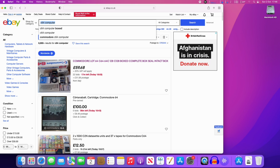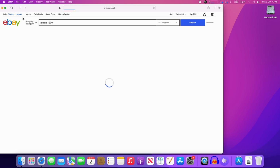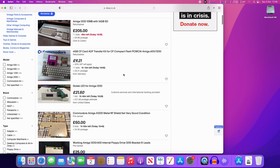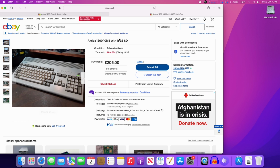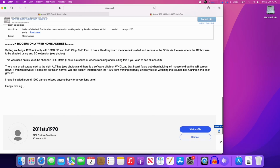Right, okay, Amiga. Let's look at the Amiga computer. Let's give ourselves a laugh for things we couldn't afford, but I'm certainly glad enough I've owned one since 1992. Right, Amiga 1200 refurbished, 16 gig. 205. What will it go for, though? 49 minutes left. 10 meg memory. 16 gig SD. That'd be a nice bundle for someone located in Grimsby.